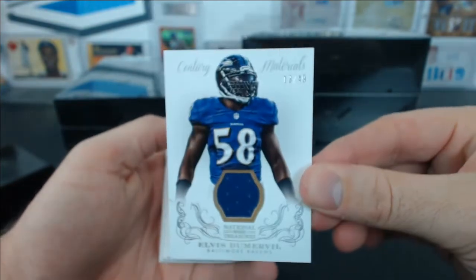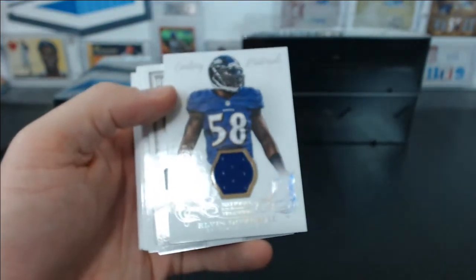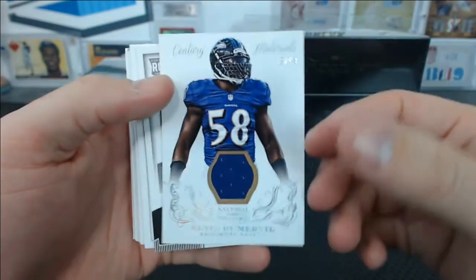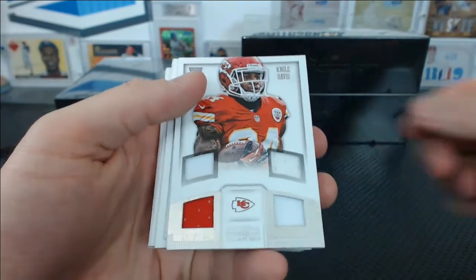Baltimore Colts went to Indianapolis. Keith L. with the Indianapolis. 13 of 49. Elvis Dumervil. Man, I can't get the zoom right. There we go. Every time there's a Ravens hit.